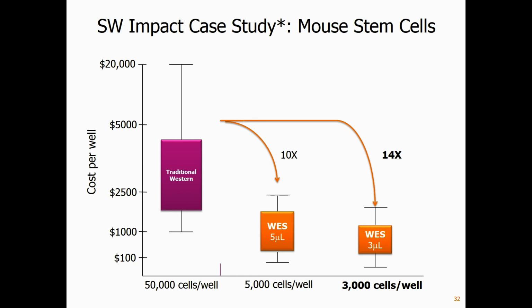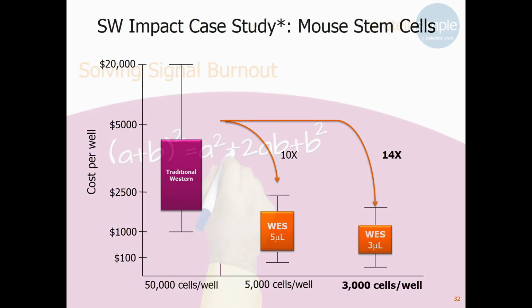We are really excited to be able to empower our customers to have these precious, expensive samples run on Simple Western. I hope you are as well.